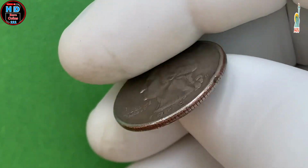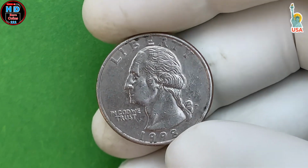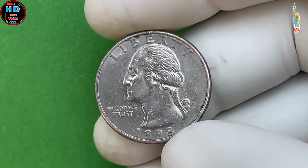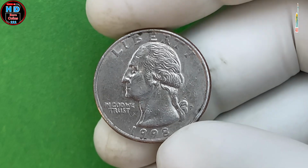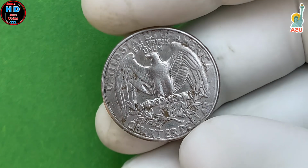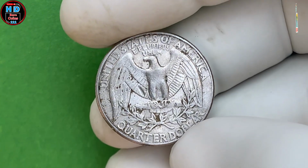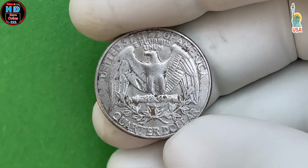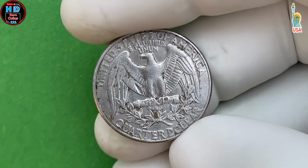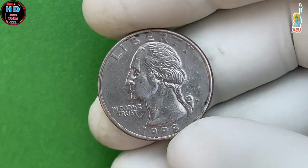Fast forward to the 1990s, and the Washington quarter was now part of the U.S. Mint's ongoing efforts to update and refresh coin designs. While the basic image of George Washington's portrait remained unchanged, the U.S. Mint began producing state-specific quarter designs as part of the 50 State Quarters program that started in 1999. This monumental series, released over 10 years, featured a unique design for each state, honoring its history, culture, and people. However, the 1998 Washington Quarter was part of a transitional period, right before the 50 State Quarters program kicked off.